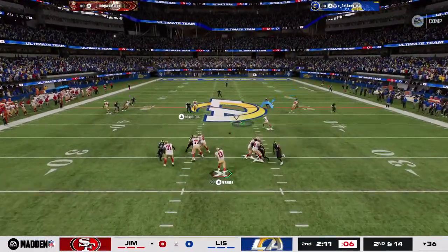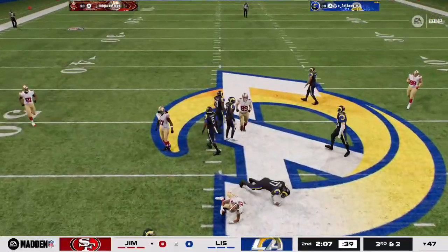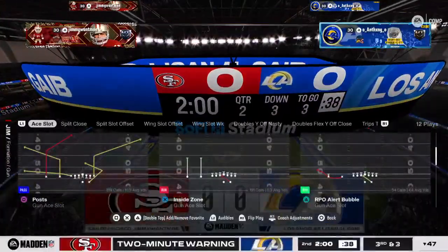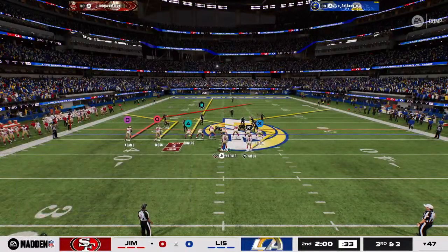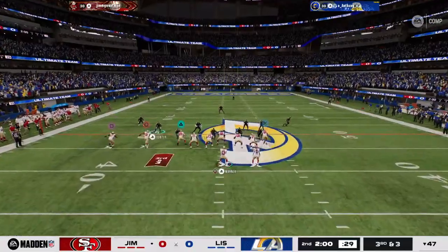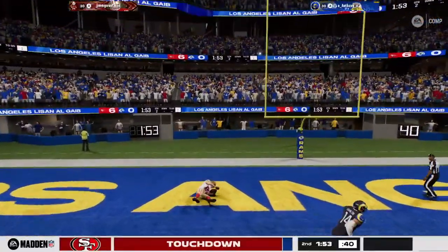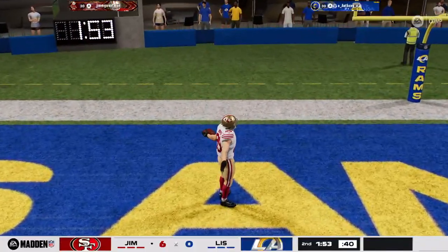Warner from the gun. Going underneath. Gibbs has it. And he'll go down right around the 47 this time. 2 minutes on the clock in what's been a scoreless first half. 3rd and 3. Out of the gun, here's Warner. Work in the middle of the field, and he's got a man complete. And across the chalk, into the end zone, it's a 49er touchdown.